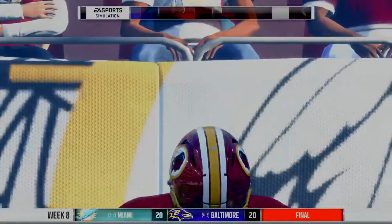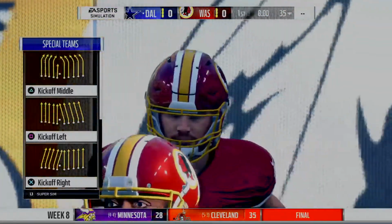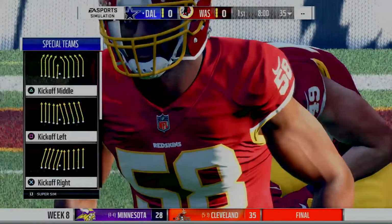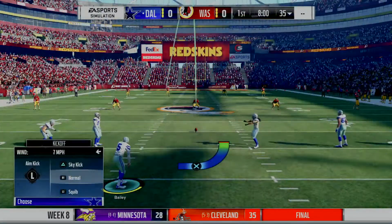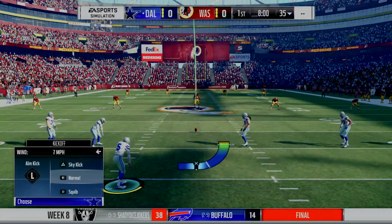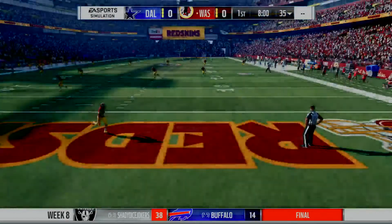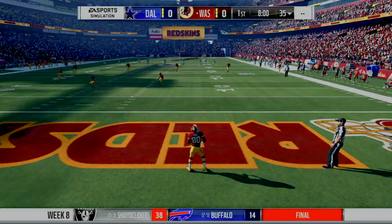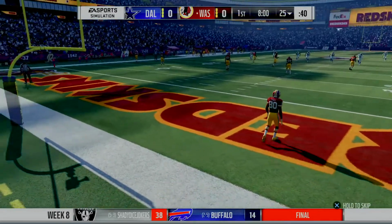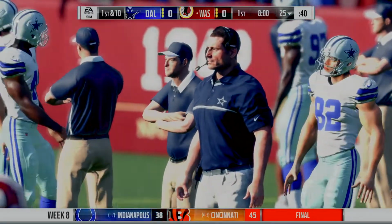All right, Larry, we are due east from our nation's capital at FedEx Field in Landover, Maryland. Today, rivals square off in the NFC East, and we've got a great matchup between the Dallas Cowboys and the Washington Redskins. Both of these teams are about to reach the halfway point of this NFL season, and we're underway on EA Sports. And this will be a touchback as that sails over the end line.